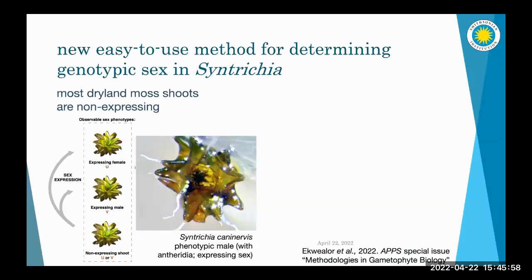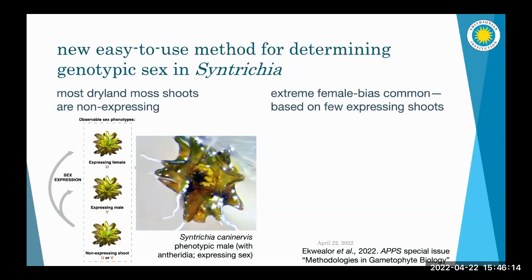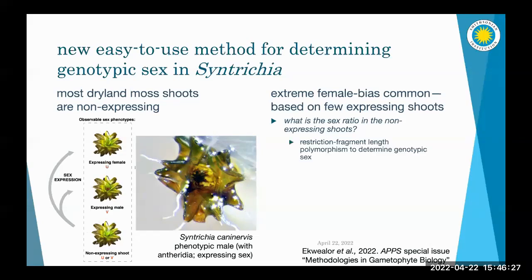And so we don't know if it has that U or that V chromosome. Previously, you would have had to do some intensive sequencing to find that out, and that's what I did for my master's. But out of that project, we developed an easy to use PCR tool, restriction fragment length polymorphism, to tell those apart. And they work in other members of Syntrichia too. So it's pretty fun and easy. And I think it would make a great student project if there's any interest in that, to survey new populations, because we've only done a few, and so far there's a lot of variation and we don't know why, and the more data the better.